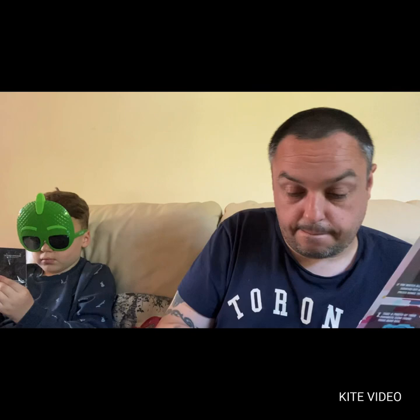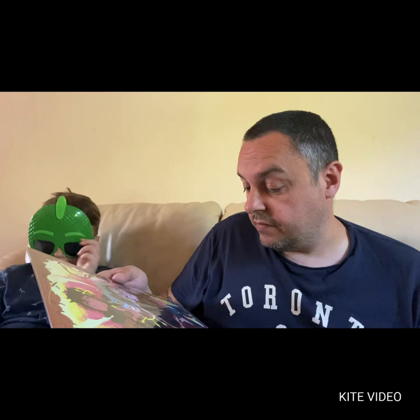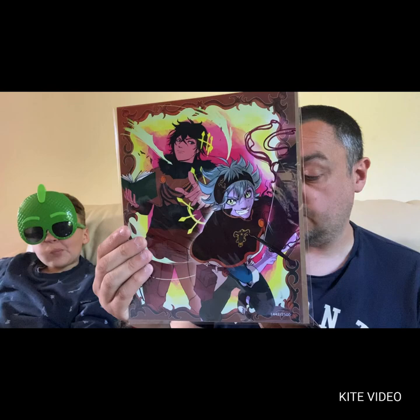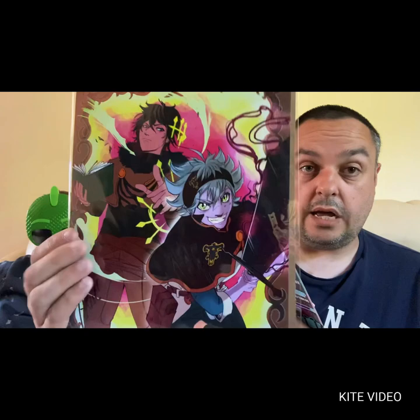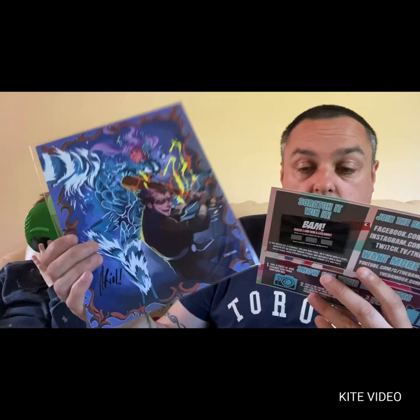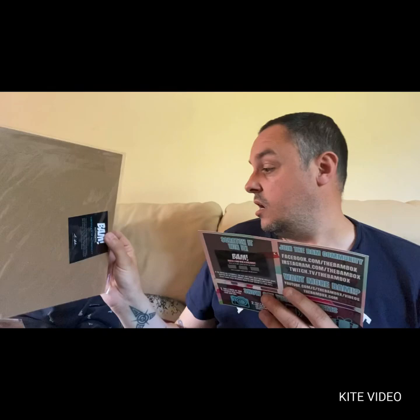I'll save this bit because somebody doesn't know about the autograph. The art print, the first one is 1,442 of 2,500. And that is from artist Ashley Riot, who was a new artist. And this is Black Clover. Never heard of it, but I do like that. That looks a really cool art print. Yeah. This one is number 258 of 500. That is the variant version. I still think that is cool. That is awesome. I like that one as well.